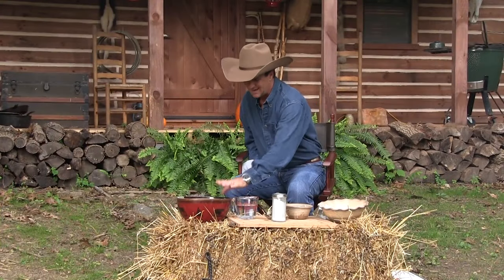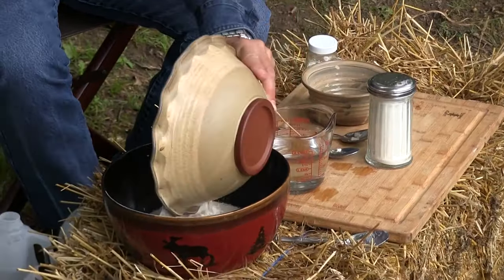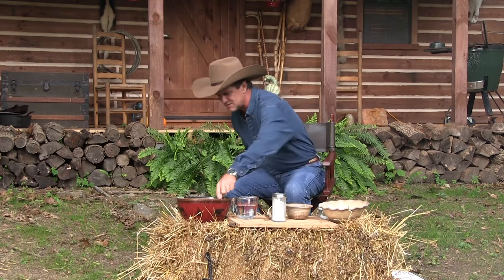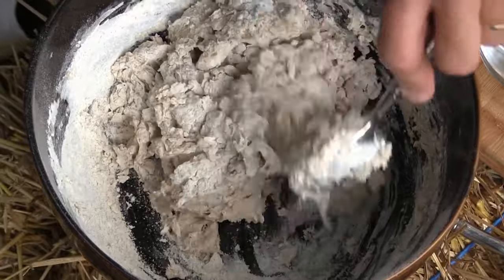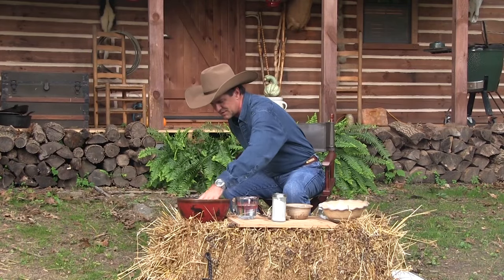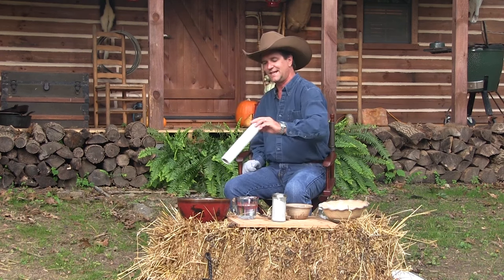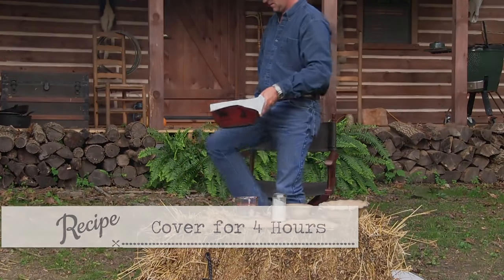All right, now my yeast and water has set for 5 minutes. I'm gonna take my 3 cups of assorted flours, and I'm just gonna gently mix them up. Very quickly, it becomes nice and doughy. Now I'm gonna take this, and the most lengthy part of the process is the rising of the flour. I'm gonna cover this. I'm gonna take it inside where it's a little bit warmer. I'm gonna let it set for about 4 hours.